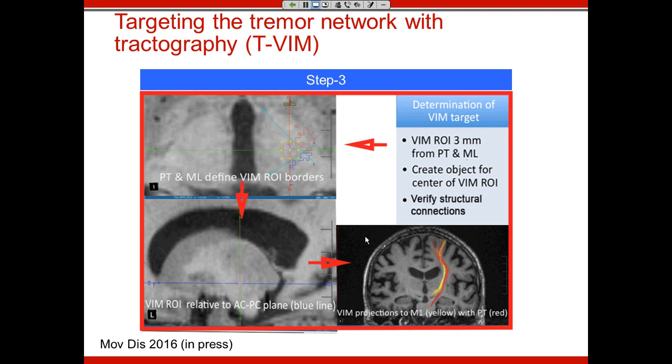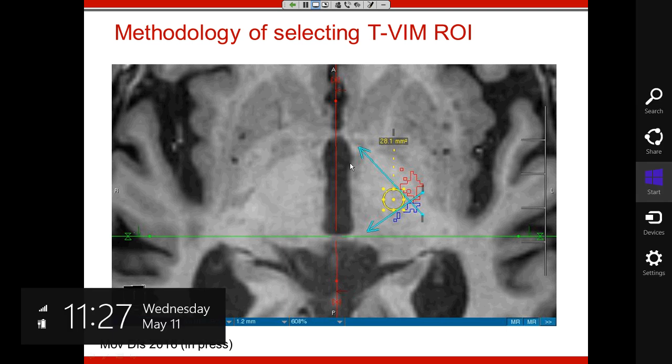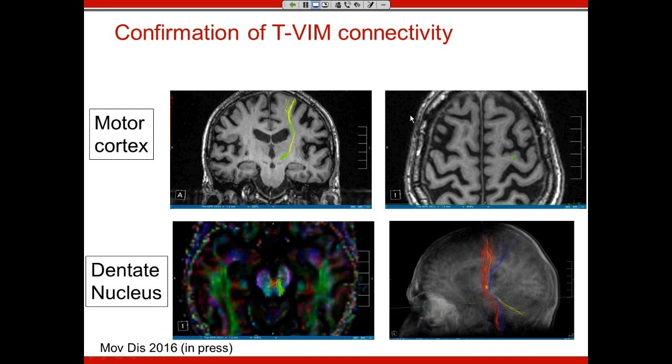And so this next slide reinforces the methodology. Again, as you can see in red, the pyramidal tract, we created a border for that, then a lemniscus border for that, and to bring in an element of precision, we created a small circle with a surface area of 28 square millimeters that would give you about a 3 millimeter radius, and we placed an ROI in the middle of that. We then confirmed its structural connectivity to the motor cortex, as you can see in a coronal and an axial slice, and to the dentate nucleus.